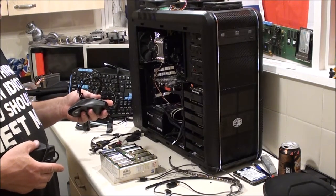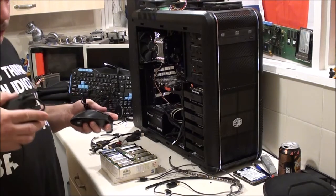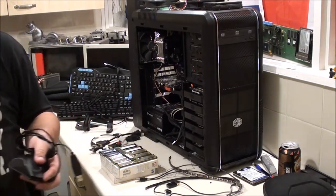Why is that light flickering? It should not be flickering.